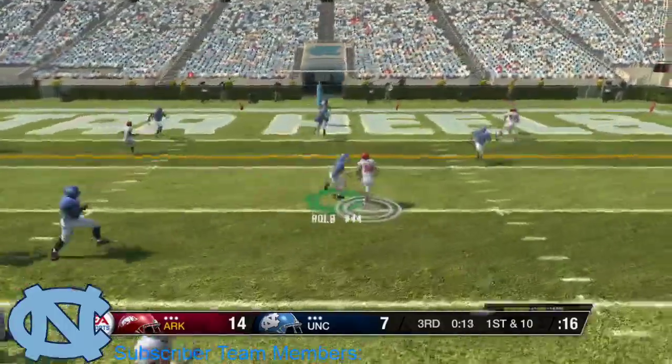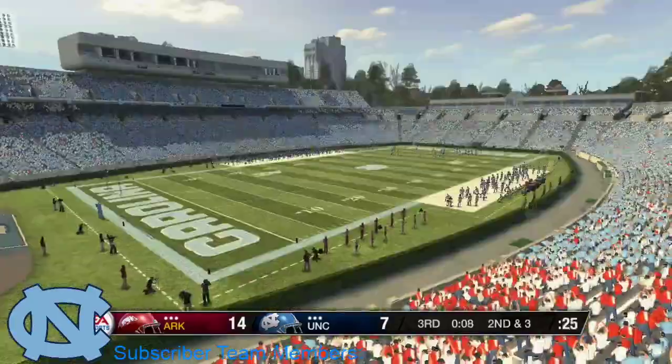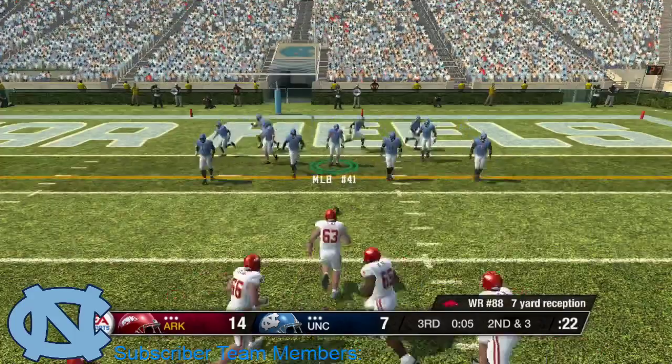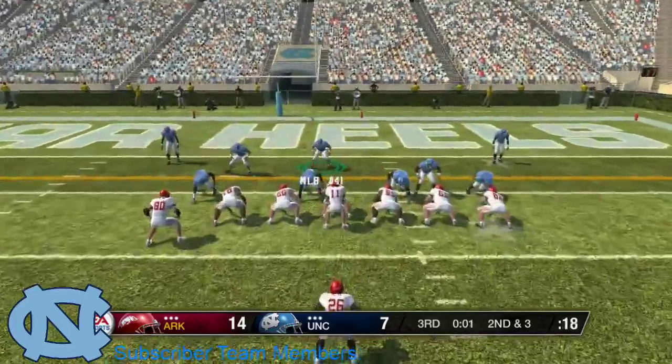He looks to throw on first down. Got it. And he goes down quickly. It's all about chipping away at the defense. Even short yardage completions can have a way of building a quarterback's confidence. Great pursuit there by the linebacker to make the sure tackle on this kid.